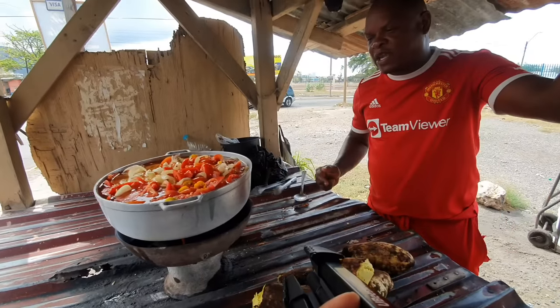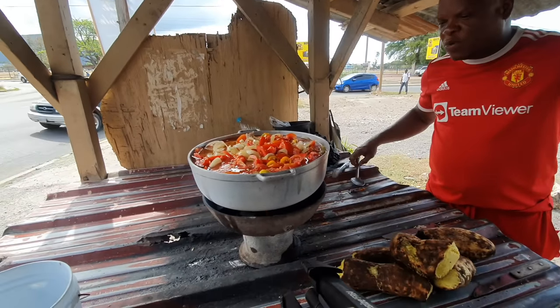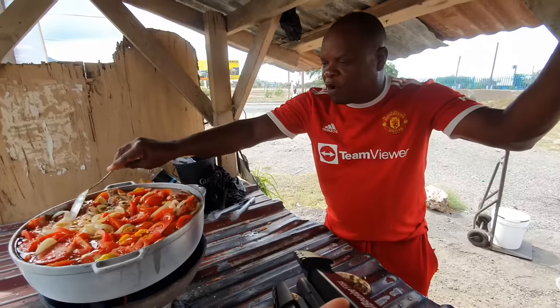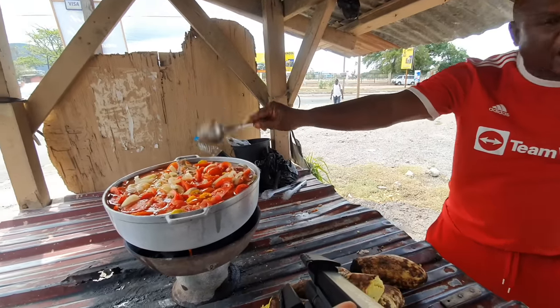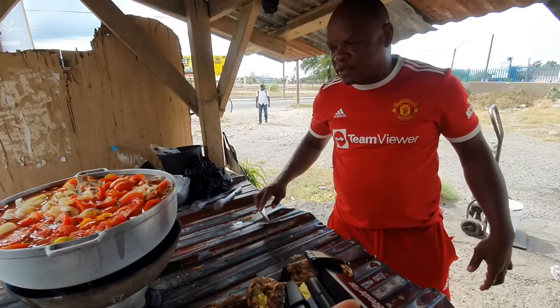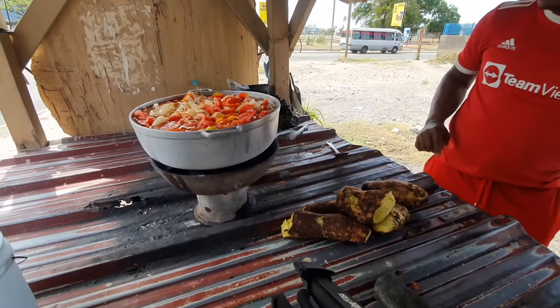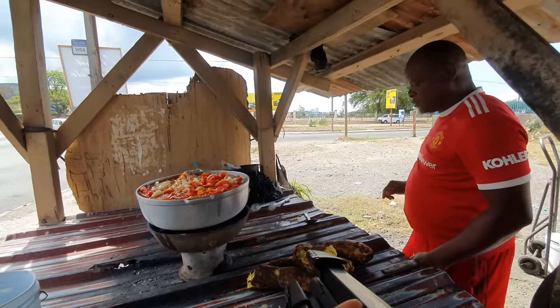No powder thing in the pot, you know? No, none. No powder thing in our pot. Straight seasoning, scallion and thyme. Natural. Yes, garlic and things. No powder, nothing in the pot. Wow. Natural cooking. Yes, man.